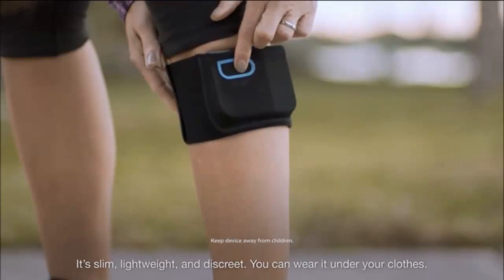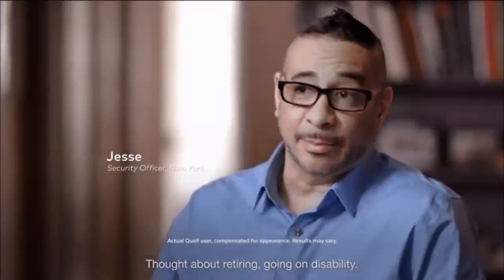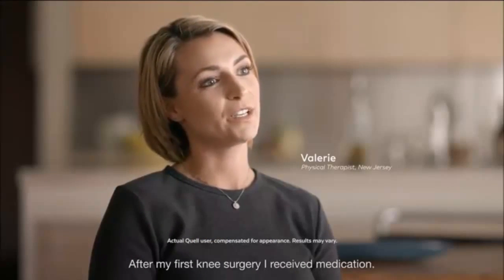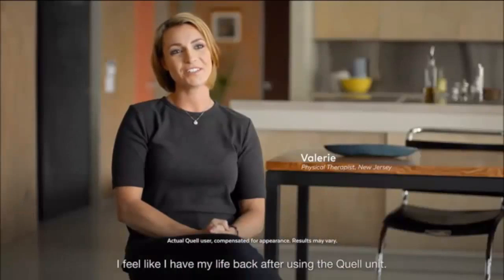It's slim, lightweight, and discreet. You can wear it under your clothes. I started suffering from a lot of pain in my feet, thought about retiring, going on disability. It has definitely improved the quality of my life. After my first knee surgery, I received medication. I really try not to take any medications at all. I feel like I have my life back after using the Quell unit.